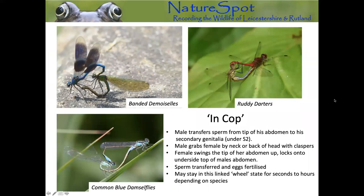Teneral adults quickly mature into breeding adults, and mating takes place as follows. The male transfers sperm from the tip of his abdomen to his secondary genitalia under the second abdominal segment. The male then grabs a female by the neck, as in damselflies, or back of the head, as in some dragonflies, with his claspers. The female then swings the tip of her abdomen up, locks onto the underside of the top of the male's abdomen.